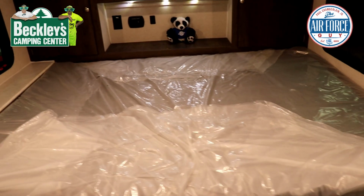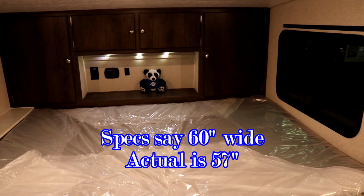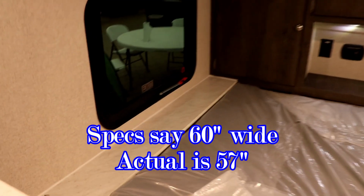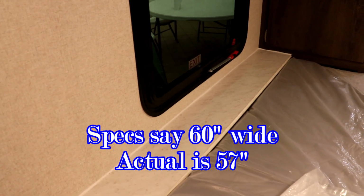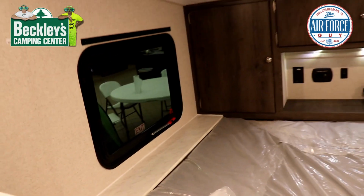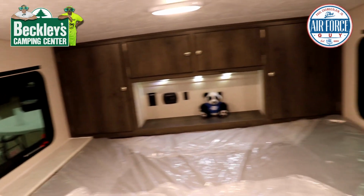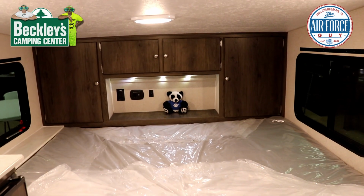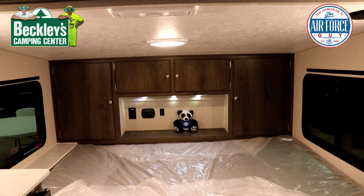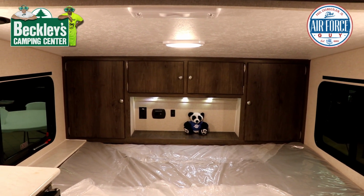Now, the mattress itself is 57 inches wide by 74 inches in length. However, you have this additional 6 inches that goes over top of this part here. So if your feet were down there, or even if you wanted to put your pillow at that end, you're going to have 80 inches of length there. So that is the length of an actual queen bed.